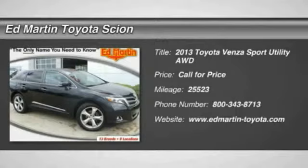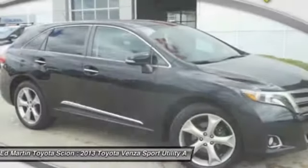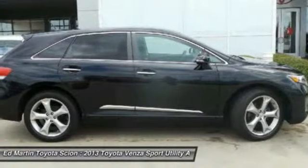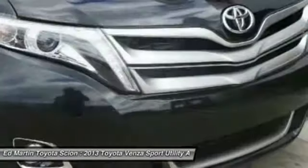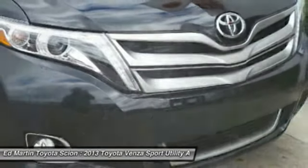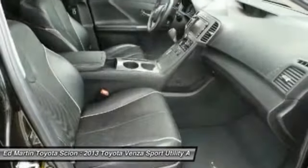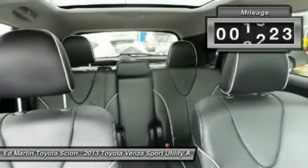The 2013 Venza. The 2010 Toyota Venza blends the attributes of a crossover SUV with those of a wagon. Venza boasts a spacious interior, a powerful and efficient engine, a pleasant driving demeanor, innovative interior storage, and strong crash test scores. You're more than one thing, so is Venza. This vehicle has less than 30,000 miles.